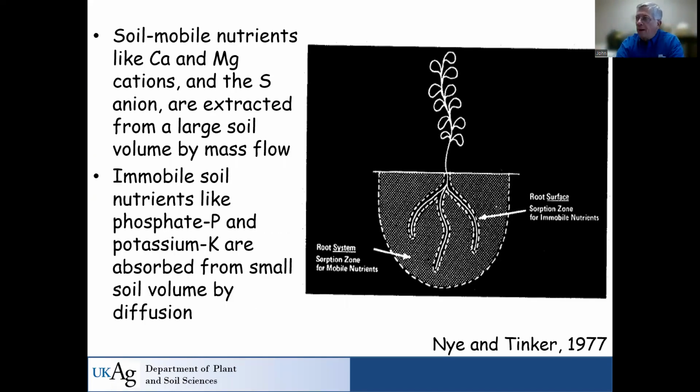Now, we have soil mobile nutrients like calcium and magnesium cations and sulfur anions, and they are going to be extracted from the larger soil volume by mass flow, this larger area around this root system. Whereas the immobile nutrients like phosphate and potassium are absorbed in these little absorption zones that surround the individual roots, or maybe even the fungal hyphae of mycorrhiza that have formed an association.